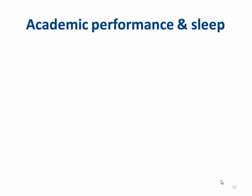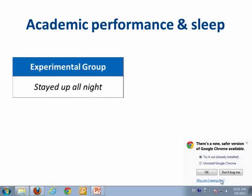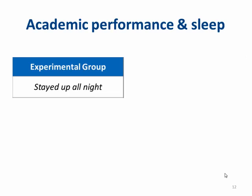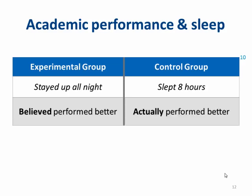Students were divided into 2 groups. On the eve of an exam that measured critical thinking ability and attention, the experimental group of students stayed up all night. The control group slept 8 hours. After taking the exam, students were asked to rate their performance. The group that stayed up rated their performance better than the group who slept, but the control group actually performed better on the test. This study is yet another reminder that perception can differ from reality. We might pull an all-nighter and think we did okay, but then be disappointed when the grades are reported.